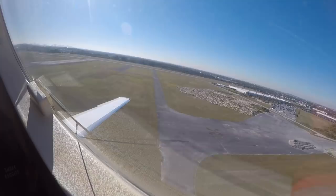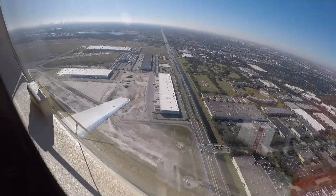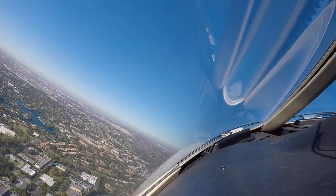Flaps coming up. Make a right, go ahead and bring it back to the first detent, approach. The only detent. Right in there. And I will get the cleanup items. We'll start our left turn to the east. Clear to the left. Northeast, contact approach. This thing is quiet. Yeah.